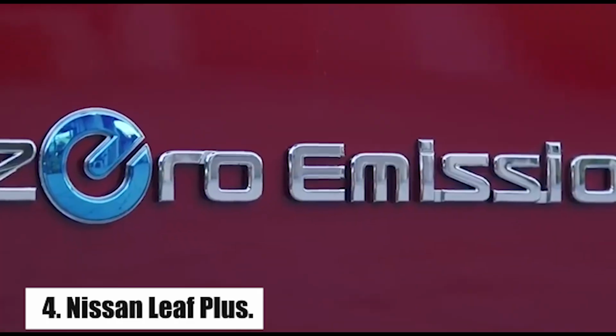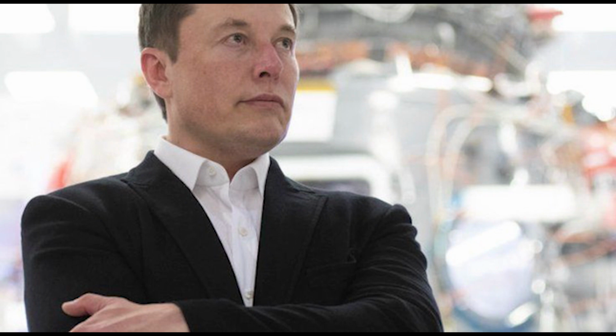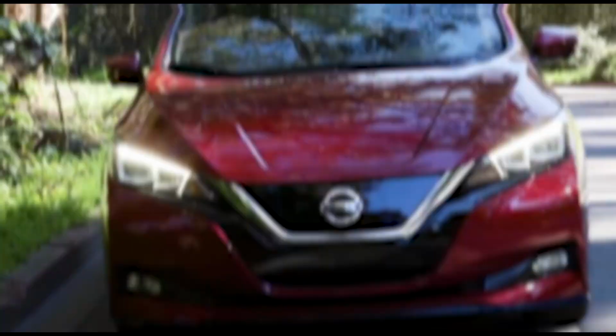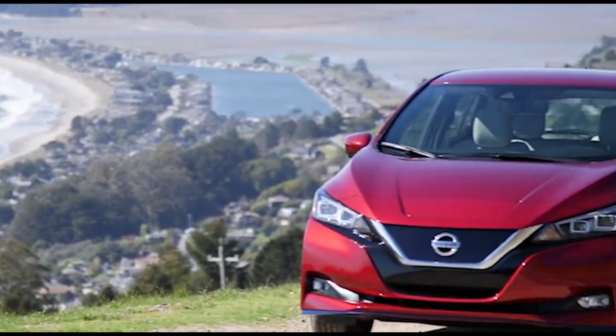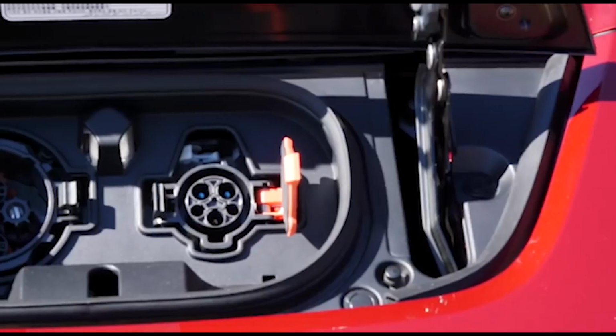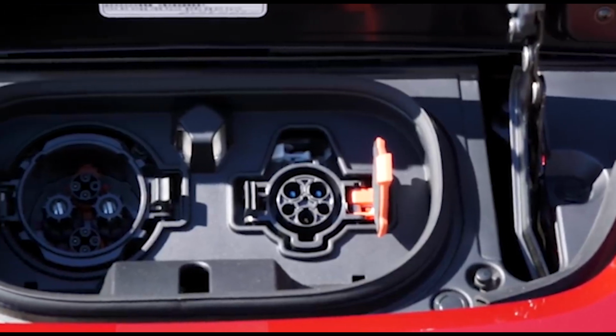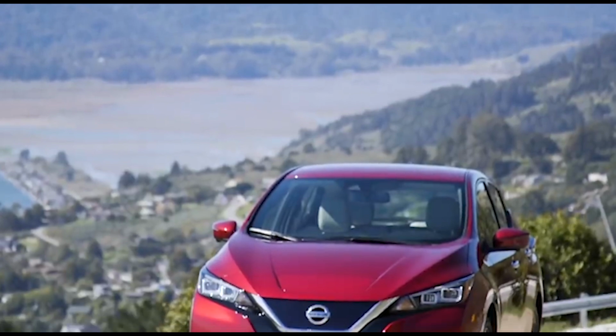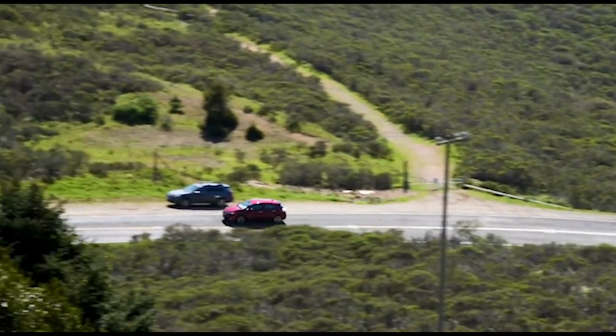Number 4. Nissan Leaf Plus. Despite Mr. Musk's arrogant stare, the Nissan Leaf was the first EV designed with the general public in mind. This tiny hatchback's first version made its debut in 2011. At the time, the Leaf's tiny 24 kilowatt-hours battery barely provided triple-digit range, but advancements over time, along with a complete redesign in 2018, made the Leaf more competitive.